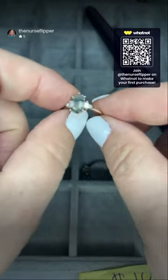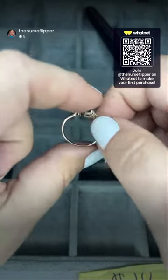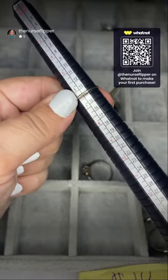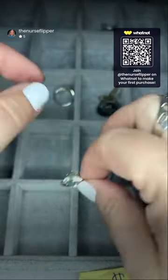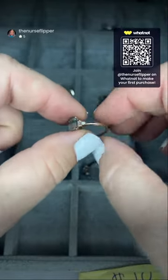So let me show you the purple ring real quick. It's not purple. This is moss. Oh, this is moss agate. It is better. I agree. Oh, but it's tiny. 6 1/2. That is amazing moss agate. It could be size, though, because it's sterling. It's really thin, though.